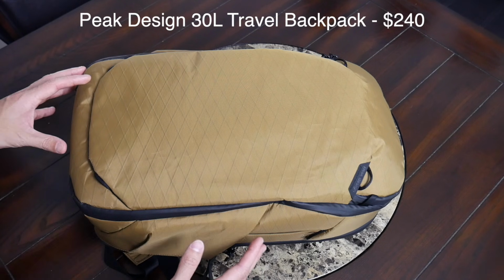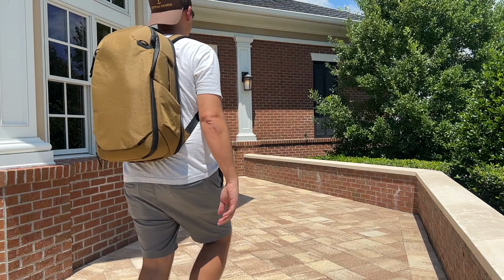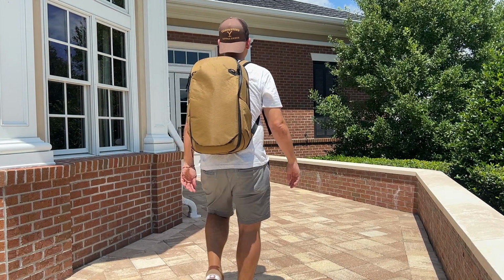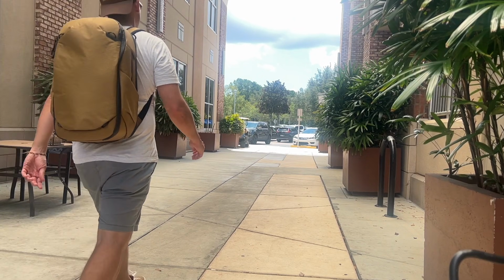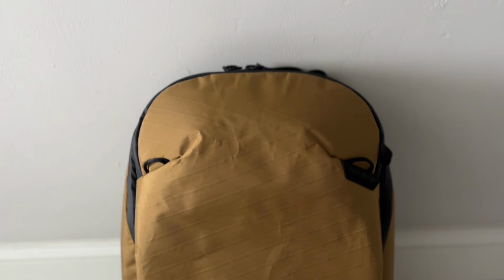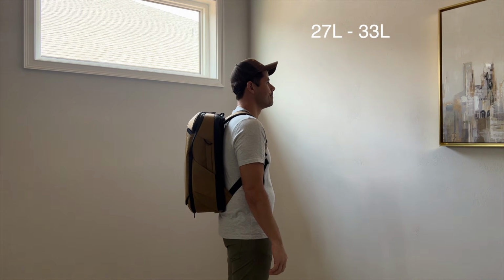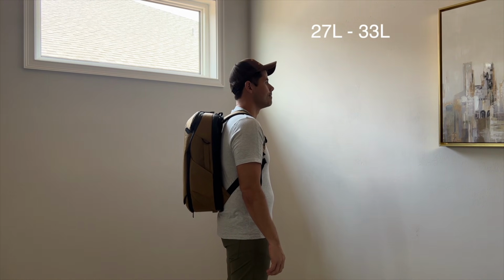Here I have their smaller 30-liter version. This is the special edition that was done as a collaboration with Huckberry that has the Coyote colorway and X-Pack fabric. But regardless of the fabric that you get it in, this bag is gonna offer a really sleek style, excellent build quality with weather-resistant materials. And then the capacity is gonna be about 27 liters when it's compressed down, and then it expands out a little bit past 30, I believe.